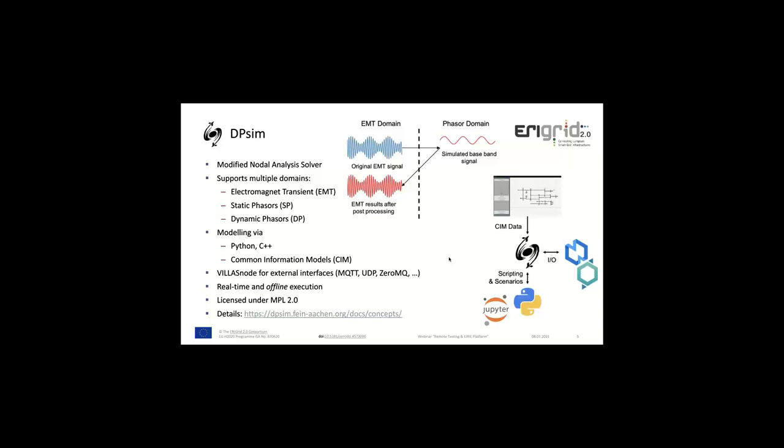Because C++ is hard for some, we added a Python interface to it, so you can use most of the features also from within Python. It can read in Common Information Model files and has the interface to VILLAS for providing interfaces to external tools. So we basically have a clear separation. DPSim is a simulation kernel. It does the simulation, and all the I/O interfaces to external parts are handled by our VILLAS node gateway.